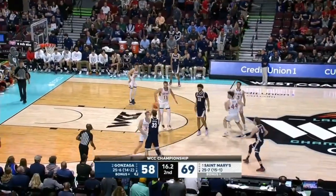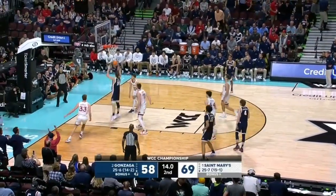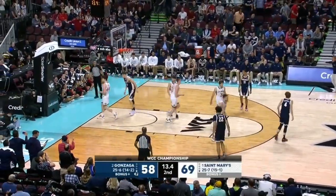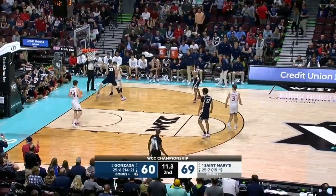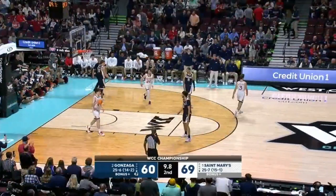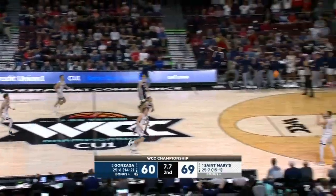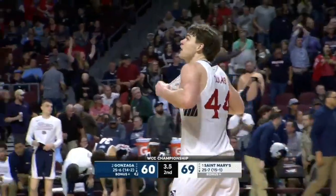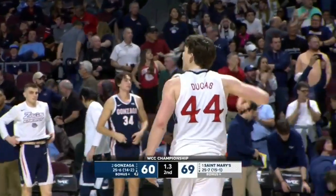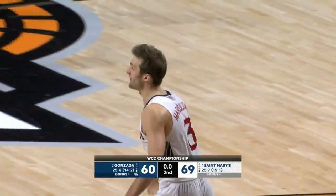And you look at Gonzaga, how well they played coming into this game. And you look at St. Mary's and the chip on their shoulder. Their only loss in conference play came on their home court. They're undefeated on true road games this season. Yeah. What a season it's been, and it's not over for Alex Dukas and the St. Mary's Gales.